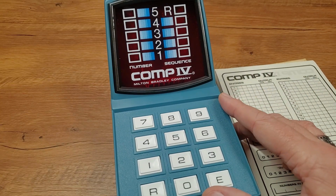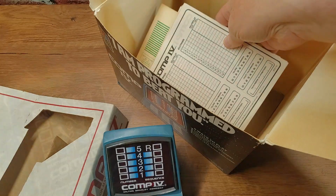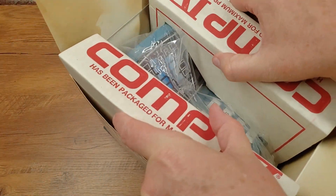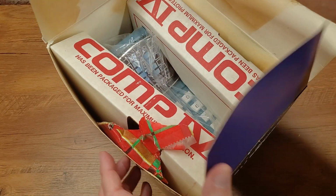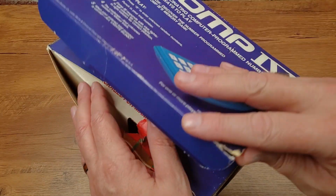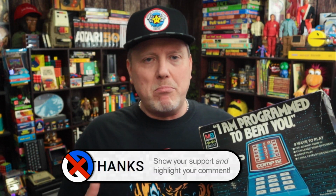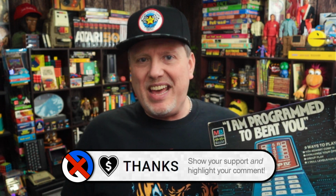So that is Comp 4. And in fact, I'm going to make sure I put it back in the box, including the Christmas battery, to keep this Comp 4 and its story intact for the next person who inherits it from me. This thing is really interesting. Now, the game itself is an electronic Mastermind with no sounds. It's okay. I mean, look, for a $10 pickup, it's fantastic, really.